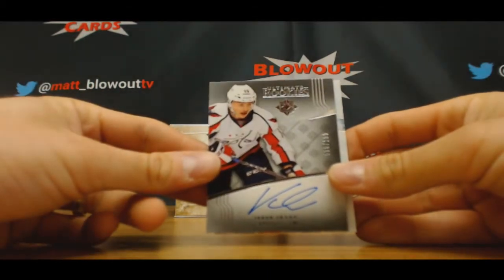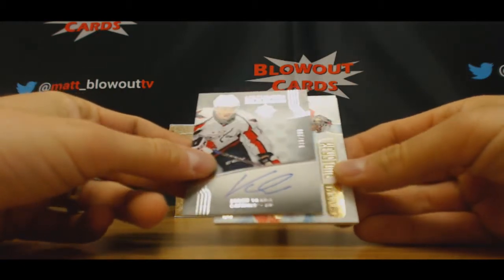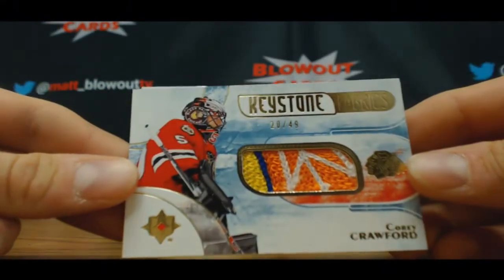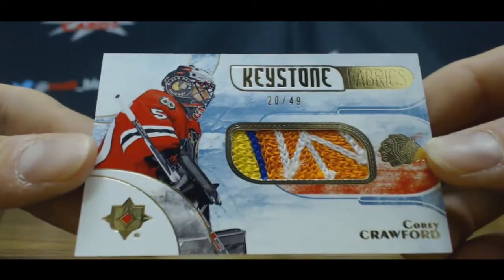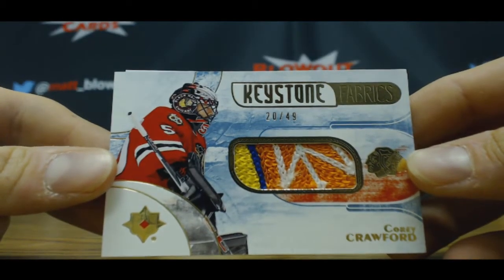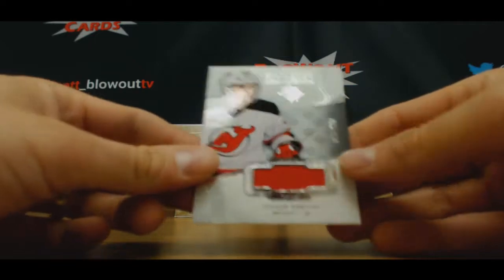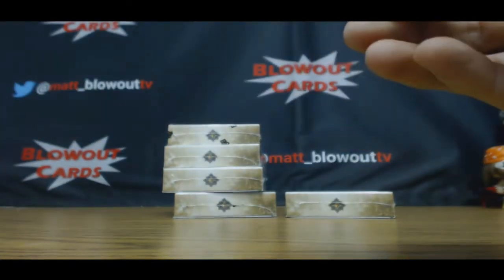Jacob Vrana, $2.99. Wow, check out that patch. Corey Crawford. Number to 49. Nice Blackhawks piece. And Steven Santini to 249. Jersey.